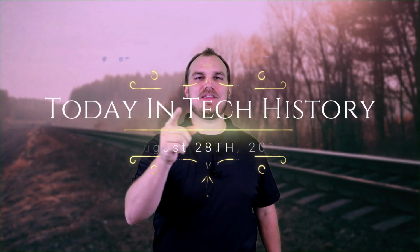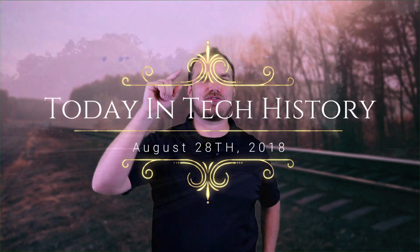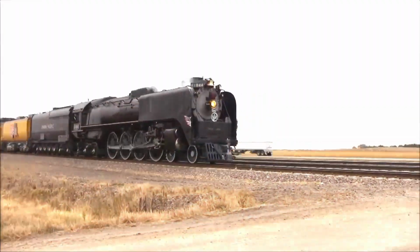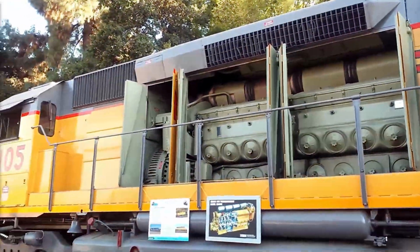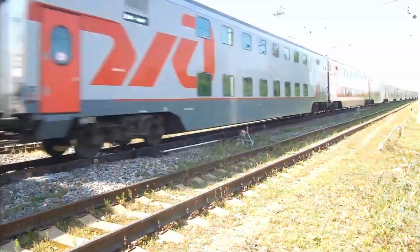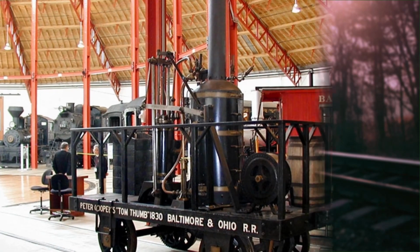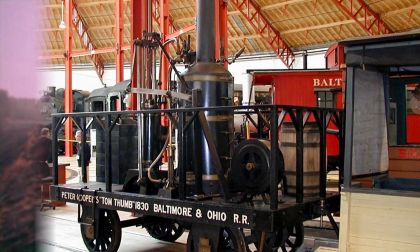It's August 28th, 2018, and that's right, we're talking about trains. Steam locomotives, diesel locomotives, electric locomotives, gas turbine locomotives. What do they all have in common? Did you just say locomotives? They are all successors to this little guy, Tom Thumb, the first American-built steam locomotive.